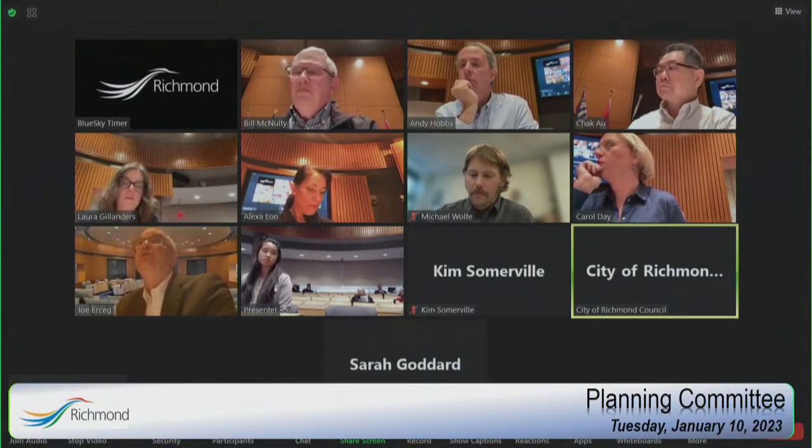We'll also take a look at the ability to require a larger suite. Unfortunately, with some of these smaller builds, if the suite gets too big, then it negatively impacts the functionality of the principal residence. But we will take a look at it, and that'll be as part of the OCP review. But right now, this application and the earlier one fully meet the policy that's in place.